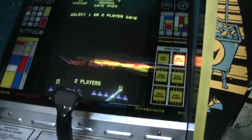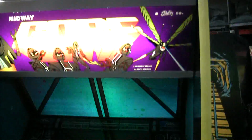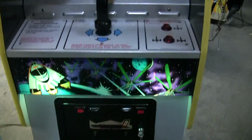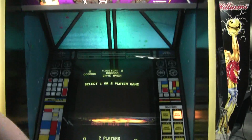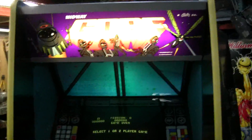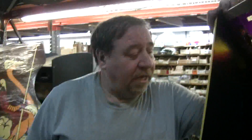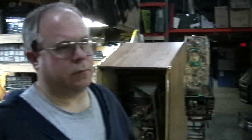Now listen. I'm trying to convince people to buy a Gorf. And you're not going to find a nicer one than this. You just aren't. Now, I have a mini one in my collection, but it is not as nice as this. Plus, the Mini doesn't have all the extra lights. This is the way to go. If you have room to get a full-size Gorf, this should be in your collection. And I'm glad you told me about it being called Frog.